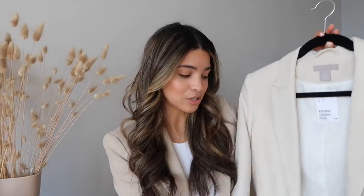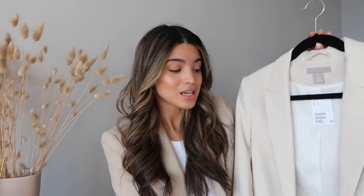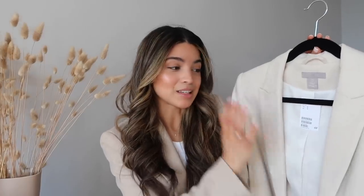I really wish this blazer came with matching trousers. I searched high and low and there just weren't any matching trousers, but I will keep an eye out to see if they maybe do come out with some matching trousers in the near future, because I think this would make a beautiful suit. But anyways, I was really excited about this. So yeah, I got that one in a size small.